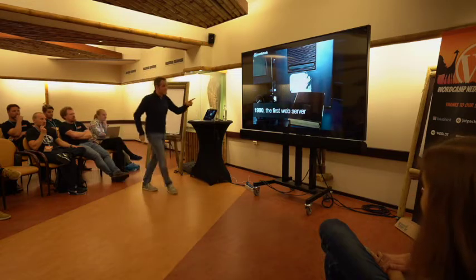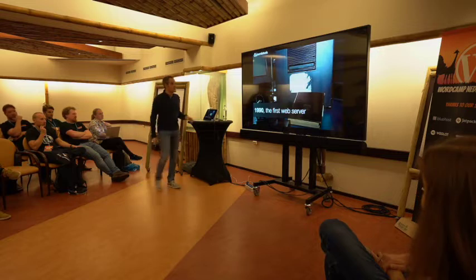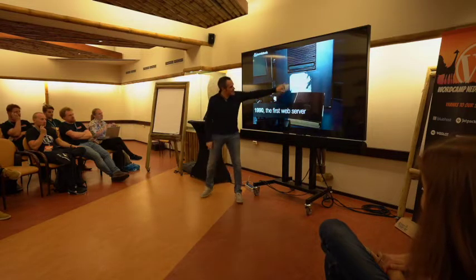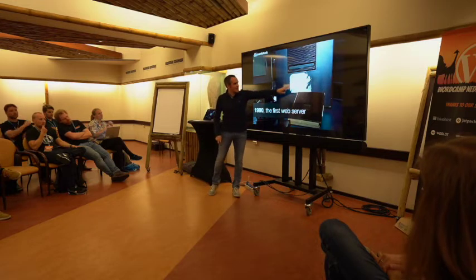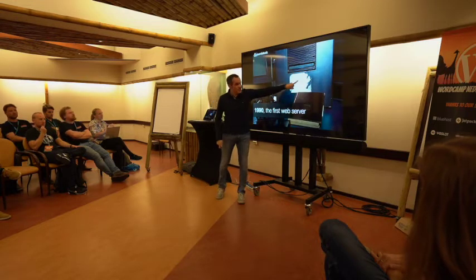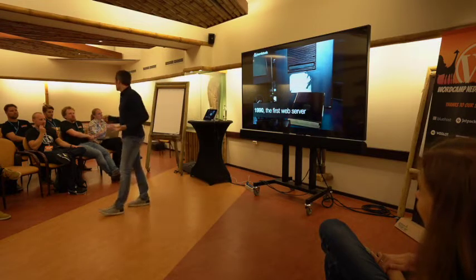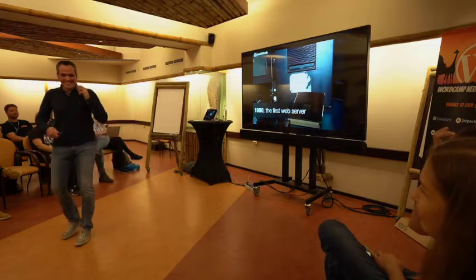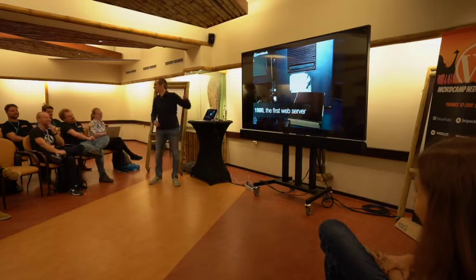So this is a picture of Tim, his first web server. It was actually running on his desk. This sat on his desk at CERN. And he had this sticker. It's not completely clear here, but it says this machine is a server. Do not power down, because if you powered it down, you would take the website down. Exactly. The whole internet in 1990 was basically running from that single machine.